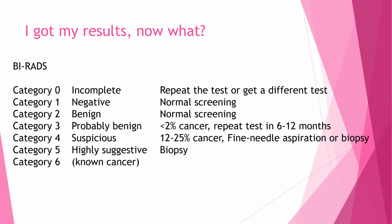A score of 1 is completely normal, but you should still keep up with your regular screening. A score of 2 is not necessarily any worse than a score of 1. It's not normal, but it's also not cancer. Some things that can cause a score of 2 are benign masses called fibroadenomas, inflamed lymph nodes, or calcified blood vessels that are found in the breast. These scores can also keep getting normally screened.